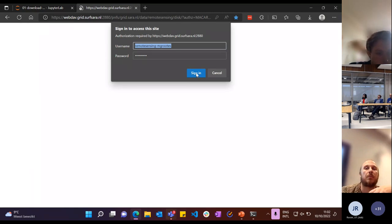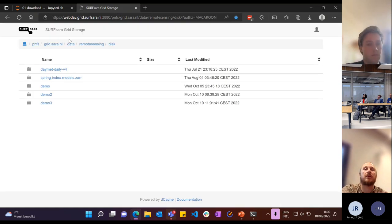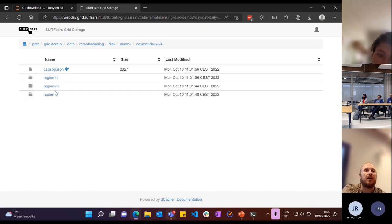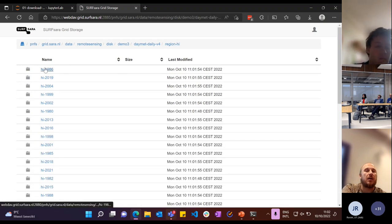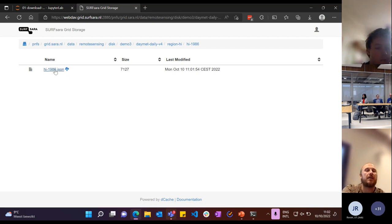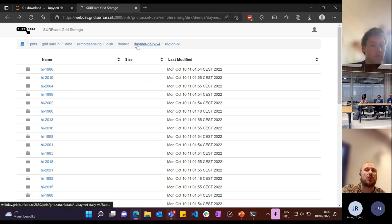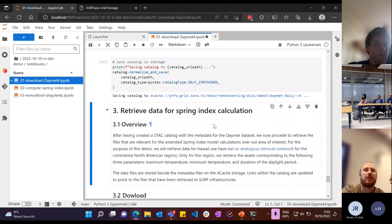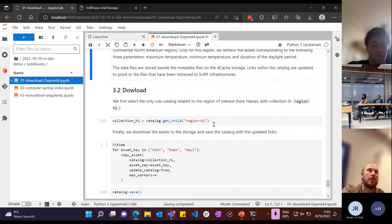All right, so I'm logging into dcache now. We're currently in the dcache directory that we put stuff in, more or less. As you can see, here's demo 3, and it has this daemon daily v4 dataset on it, and here are the regions. But this is currently just a JSON file, right? So it's not data in it yet. It's just a structure. So what we want to do next is to use the catalog that has all of the paths in it to then retrieve the data.